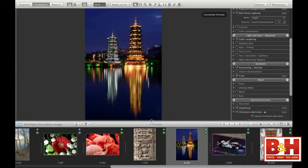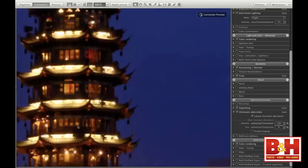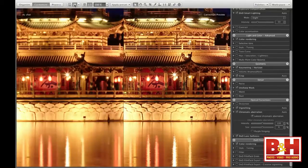More of a scenery. Nice scenery, right? Kind of looks sharp, but it really isn't sharp from a distance. So let's zoom in to a 1:1 ratio, and you can locate your 1:1 ratio up on your taskbar. Now I'm going to select unsharp mask, and then select DxO lens softness. And now we're going to split it in half.